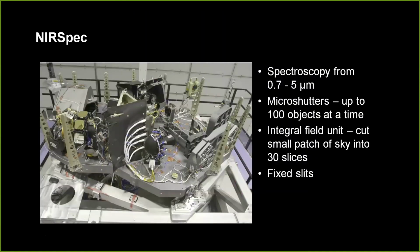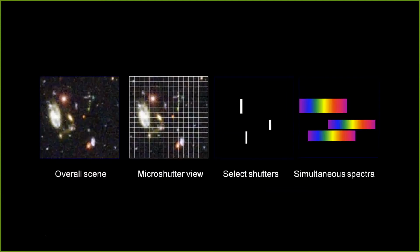NIRSpec is the primary near-infrared spectrograph. This is a really complicated beast, but it allows 3 modes of spectroscopy: microshutters, an integral field unit, and then the standard fixed slits for spectroscopy. So what do I mean by microshutters?